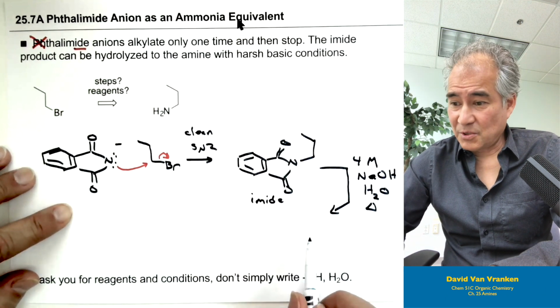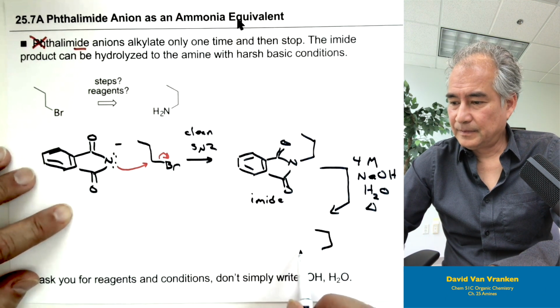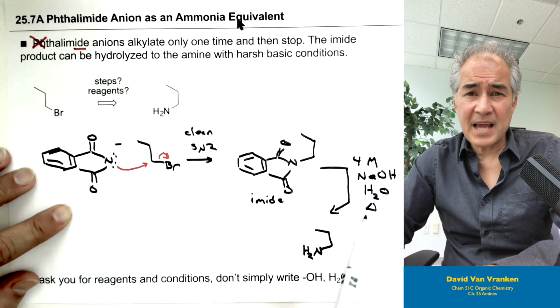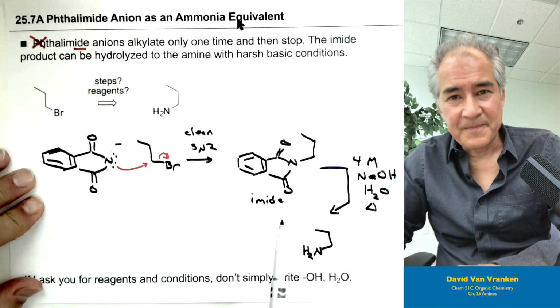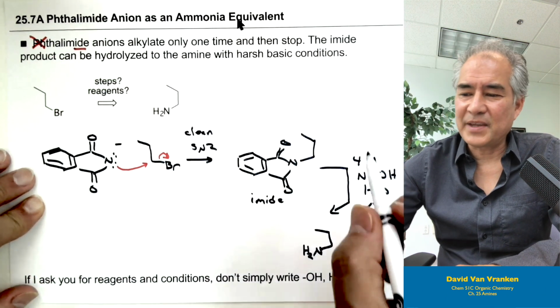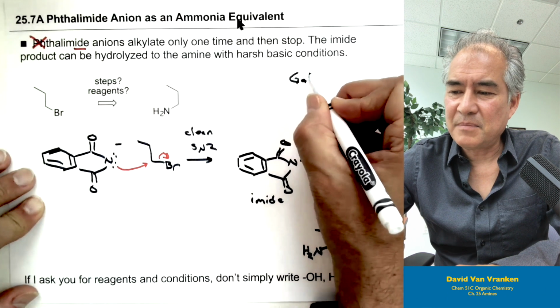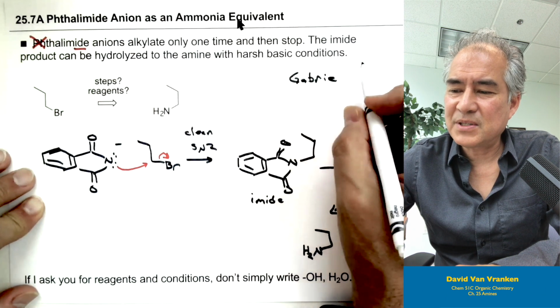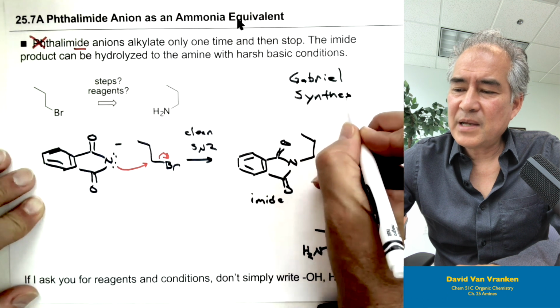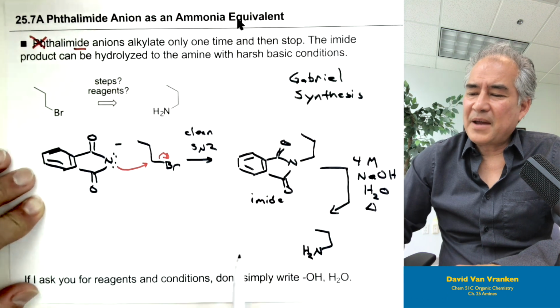And so the products that you get out of this are your amine. There's the amine we wanted. And it took two steps, but it's clean chemistry. And so that's the advantage of this process called the Gabriel synthesis of amines, of primary amino groups. And we have better ways to do this.